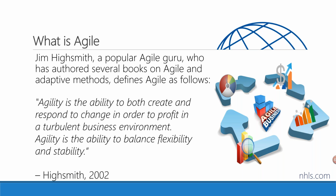Agility is the ability to balance flexibility and stability. And quite frankly, although he has already said it, and I couldn't do a better job than what he's already doing over here, I will concur that that's absolutely true. In all the consulting gigs that I have been out to, this is exactly what we see happening over and over again.